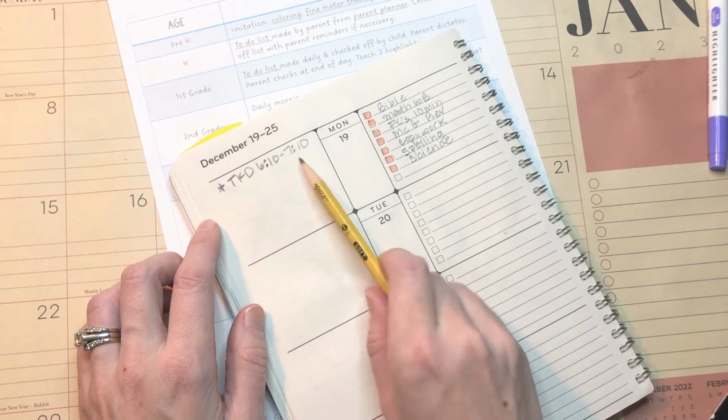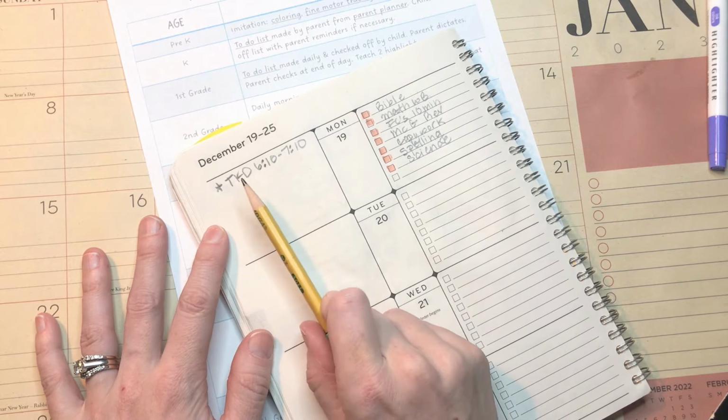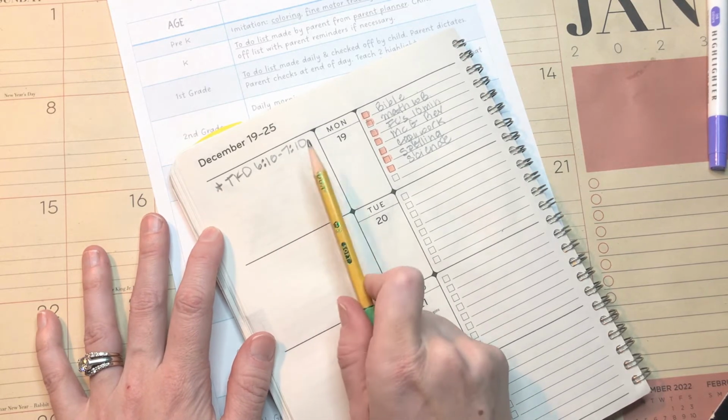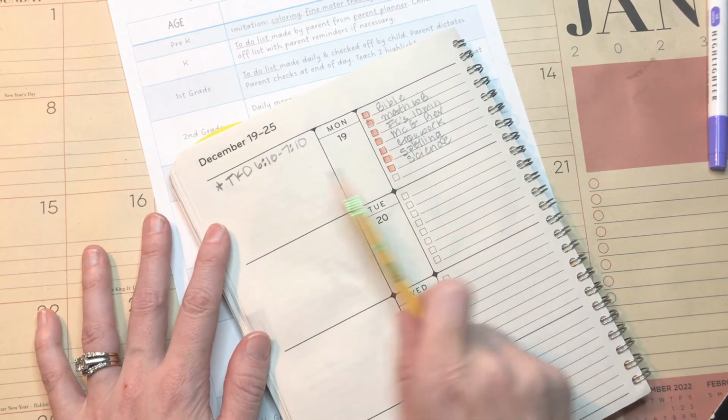We just like to have our minds kind of wrapped around the day. So, of course, I'm keeping track of this stuff. I'm not expecting him to tell me it's time to go. But I just want him to get in the habit of writing it down and being aware that there's more to do than just schoolwork in the day, right?